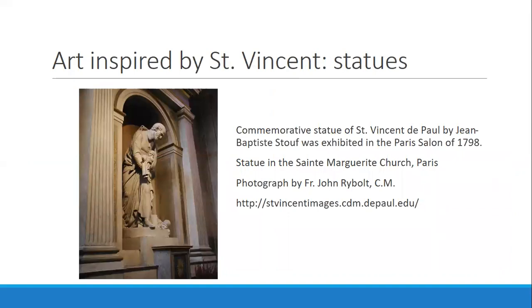Art created in the 18th and 19th centuries endures, and it is often these images that give people their first glimpse of St. Vincent's legacy. Statues, paintings, and music were commissioned by patrons of the arts who recognized the inspiring narrative of St. Vincent's life. Many images of St. Vincent de Paul, the Apostle of Charity, feature infants and small children symbolizing his devotion and work to organize assistance for those in need. The 1798 statue by Jean-Baptiste Stouf is credited as the first depiction of Vincent with foundlings.